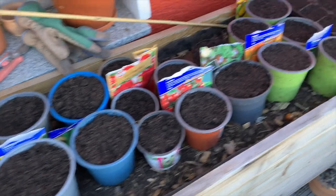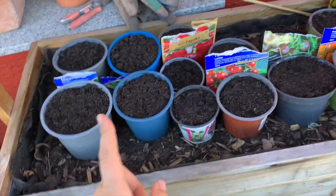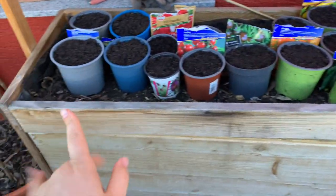The bed is full. I have a full bed full of pots with seeds and I'm so excited about it. Let me show you everything I planted. So this is everything so far, and it also happened to kind of color coordinate, which is great.